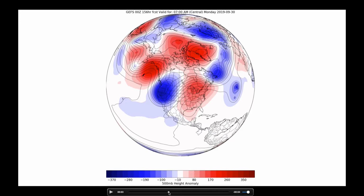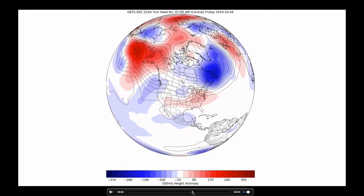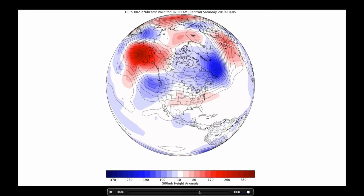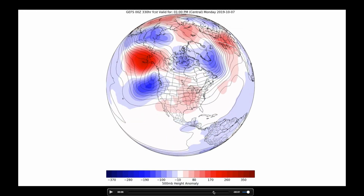And normally if I said we have a ridge building in here and a ridge over parts of Greenland, I would start to be talking about a pattern that's blocked and potentially going to stay this way for a while. But what we notice is, as we continue to play forward, those features tend to get washed out, and the pattern does evolve once we get into the first week of the month of October. But until then, we've got a pretty highly amplified pattern developing here.